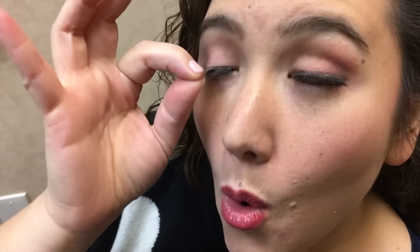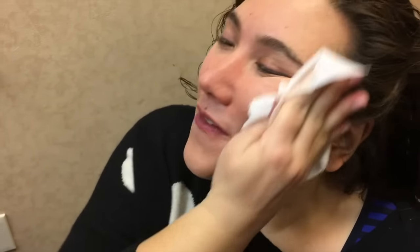So the first thing that goes are the eyelashes. Gross, right? And now I have my little makeup wipes, and I'm going to take off all the things that give my face shape and contouring and color so that I will just look like regular old boring me. But I will have a nice clean face.